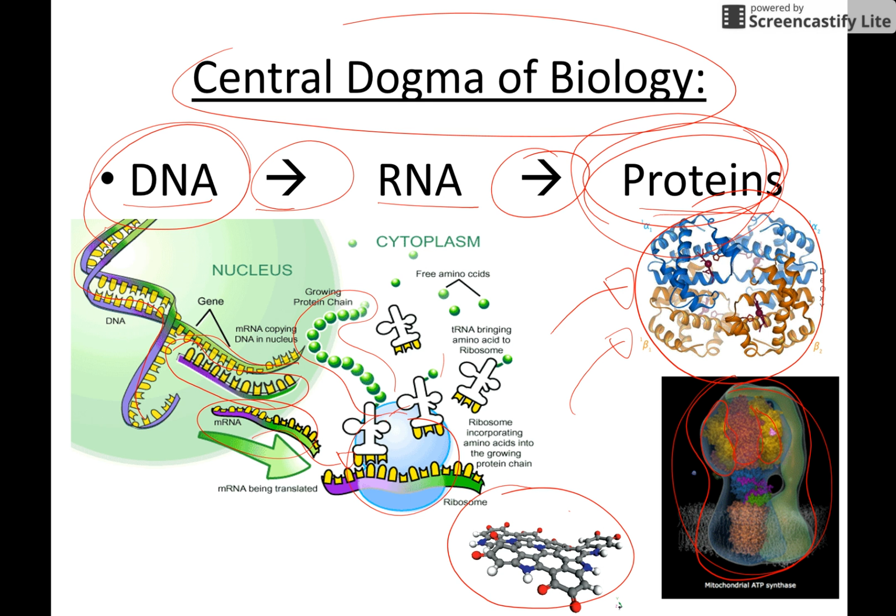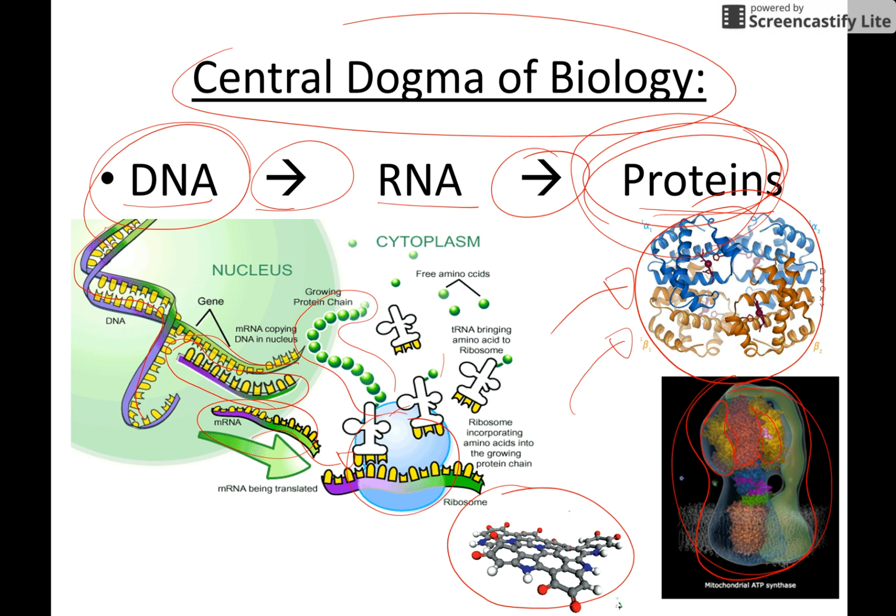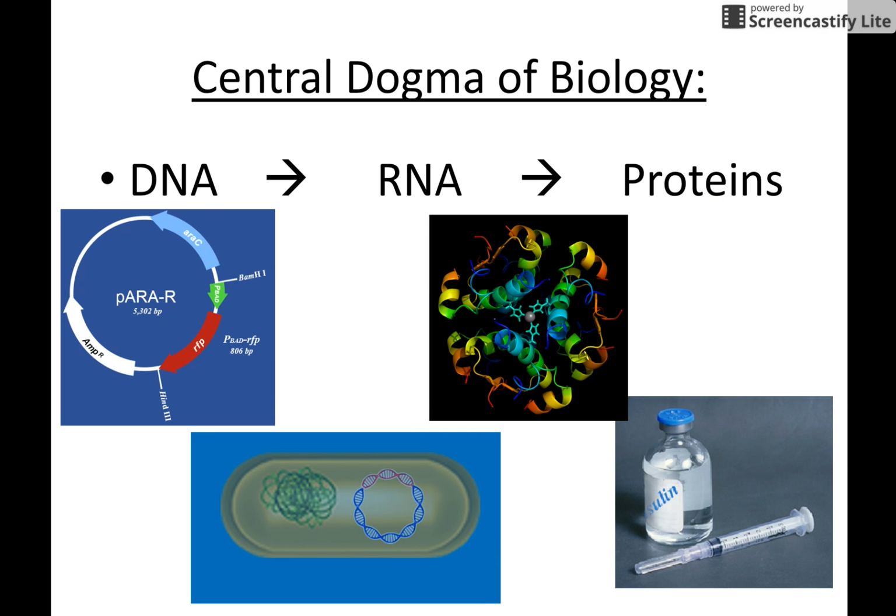Now, the cool thing about these Amgen labs is that they support this idea that we've been learning about in biology class. What these labs do is they provide us with a way to create a protein that some people are lacking. So you guys may be familiar with insulin. People with type 1 diabetes often have to take insulin because their body isn't making insulin.